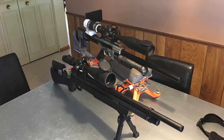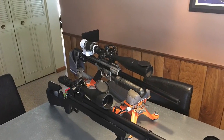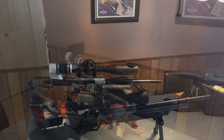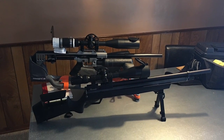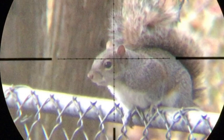I just want to clear up something real quick from my last video. I may have seemed like I was bummed to shoot my Marauder. It's not like I was bummed to shoot my Marauder. I was just bummed because my brand new Impact decided to take a dump. I absolutely love shooting my Marauder. It is a phenomenal rifle. And I will continue to use it.